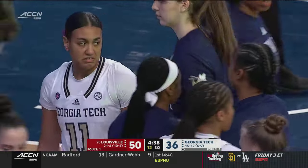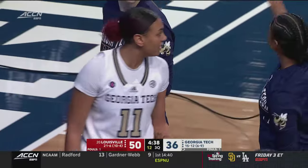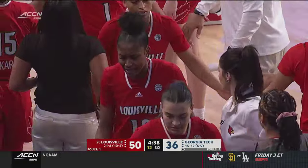Kiki Jefferson doing it all for Louisville, and the lead back to 14 with 4:38 to go in our third quarter.